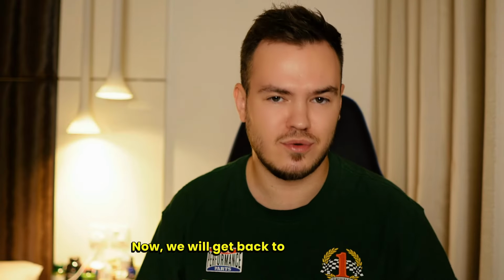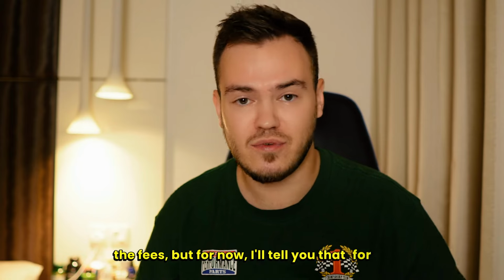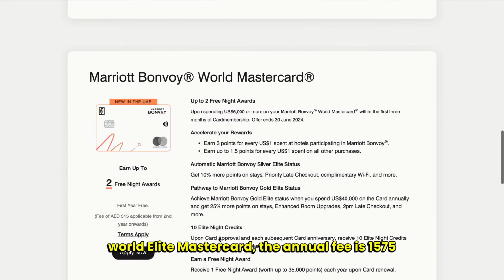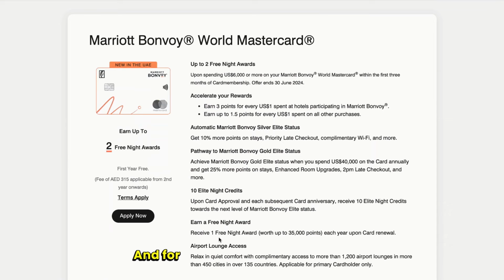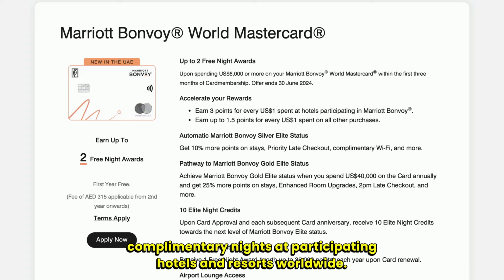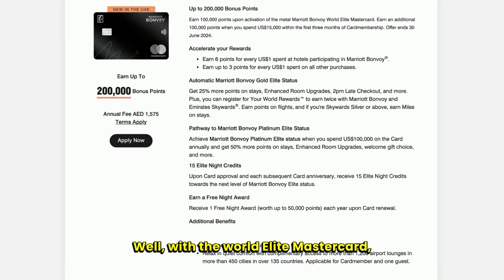That includes earning 100,000 Marriott Bonvoy points upon activation of the card and also paying off the joining fees. Now, we will get back to the eligibility criteria and all the fees, but for now I'll tell you that for the World Elite Mastercard, the annual fee is 1,575 dirhams, and for the other credit card, with the World Mastercard, you will get 2 free night awards when you spend $6,000 or more within the first 3 months and redeem towards 2 complimentary nights at participating hotels and resorts worldwide.